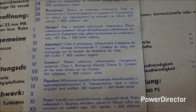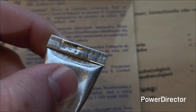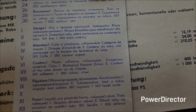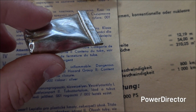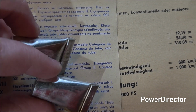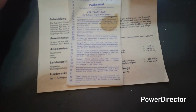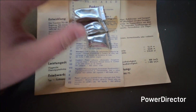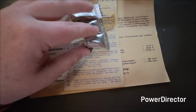So I brought out the tubes here. Can barely see it up there. That's 001. This is cement. It is still pliable. And then these two smaller guys, 002, these are silver paint. That's pretty interesting. I might, just for a little bit of a gimme video, see if these are still any good. It'd be pretty cool if they were.